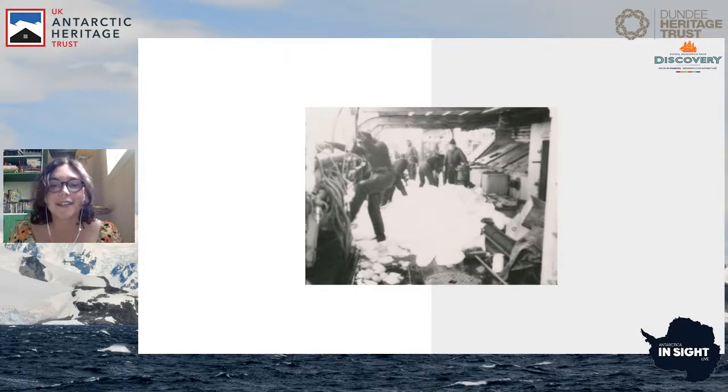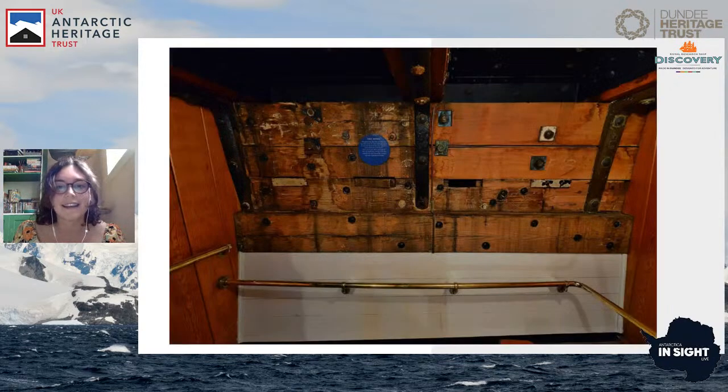So speaking of timber, we have quite a lot of it. The hull itself is up to 60 centimetres thick at certain points. That's about 23 inches if you're talking old money. And whilst this serves the great purpose of protecting her structure from the forces I mentioned earlier, it could present significant preservation problems to timber over time when it's frozen in the ice.